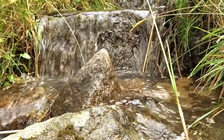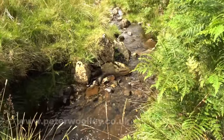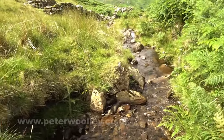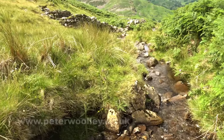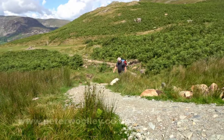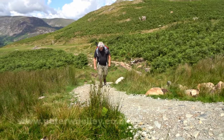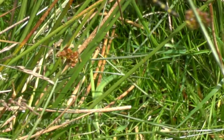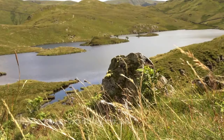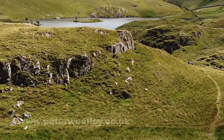Our main objective on this occasion, however, was to walk up to Angle Tarn and hopefully Hayeswater beyond. Conditions were looking promising, with good clear views as we climbed. There are never any guarantees when visiting the Lake District, and the weather can swing one of two ways. Today, it seemed we were going to be lucky.